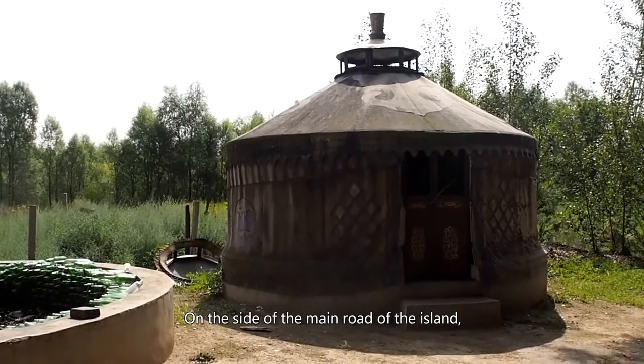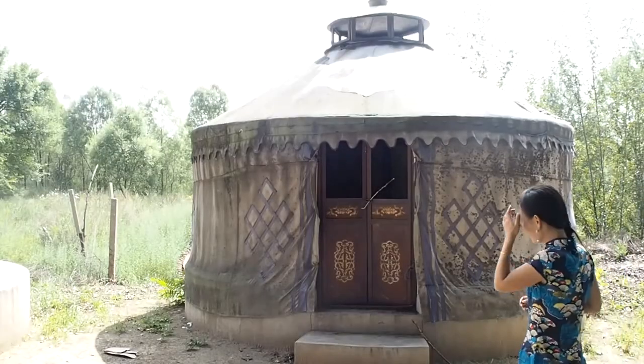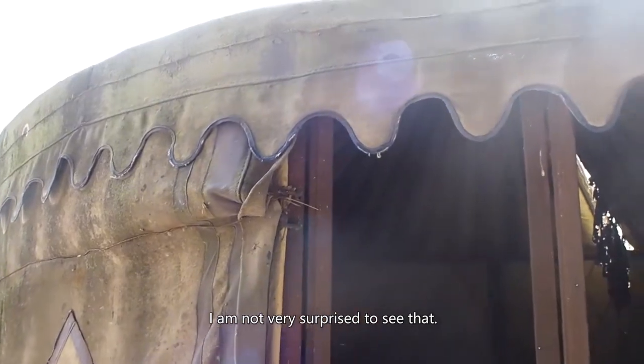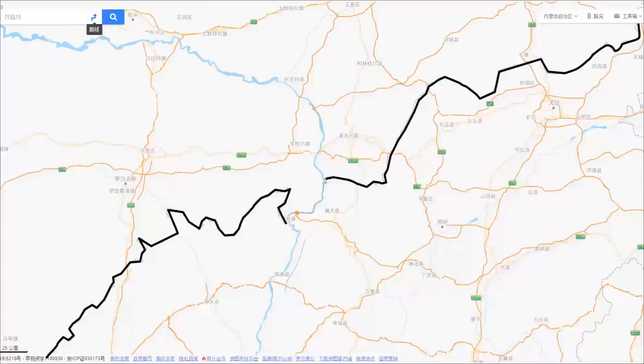On the side of the main road of the island, there is a Mongolian yurt. I'm not very surprised to see that. Let's look at the map.